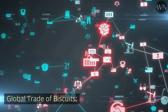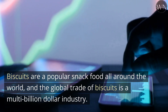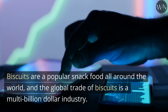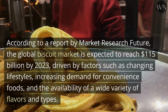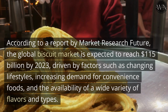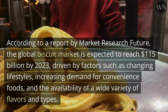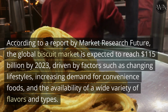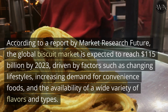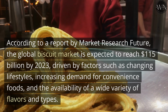Global trade of biscuits. Biscuits are a popular snack food all around the world, and the global trade of biscuits is a multi-billion-dollar industry. According to a report by Market Research Future, the global biscuit market is expected to reach $115 billion by 2023, driven by factors such as changing lifestyles, increasing demand for convenience foods, and the availability of a wide variety of flavors and types.